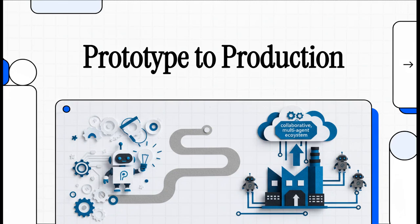So, you've built a pretty clever AI agent. I mean, it works great in the demo, right? But how do you actually get it from that cool prototype to a rock-solid, enterprise-grade system that your business can depend on day in and day out? Okay, let's get into it, because that journey, that last mile, is where all the real work begins.